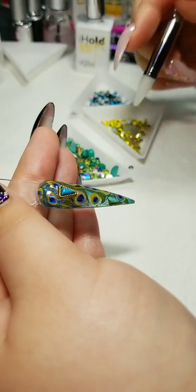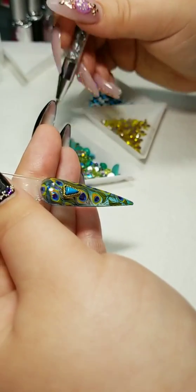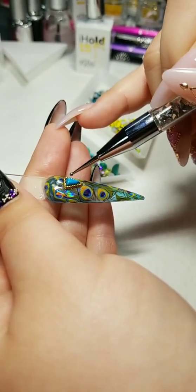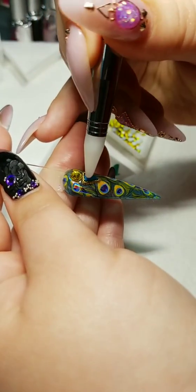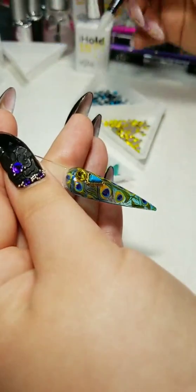Oh, I thought there were some more metal pieces in here. I guess not. I guess I'll have to improvise. That's alright. Use this big yellow one. Do like that. That's cute.